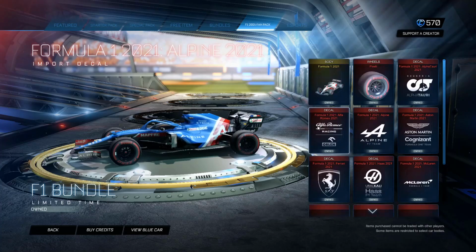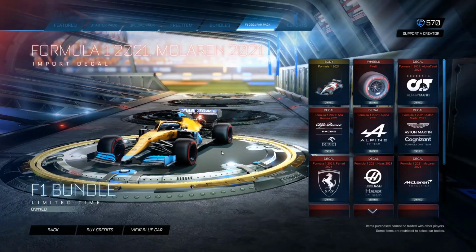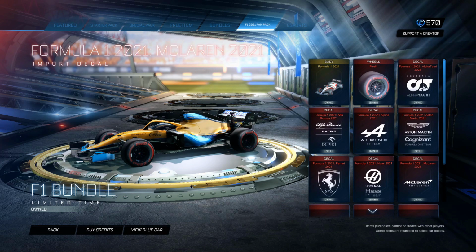Just by looking at it, I can already feel like it might not be worth it if you're not into this type of car, because you can't really do your own personalization on it. But other than that, that's where you find it. Go into the store and you see the F1 2021 fan pack.